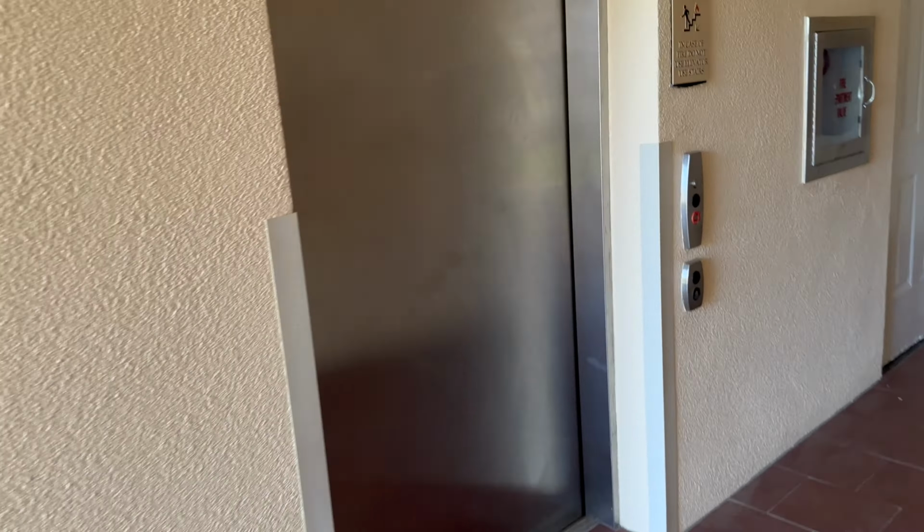Let's go back to 4. Why is 1 the main floor? What were the other doors? Is it either B or the parking level? Apparently somebody else in the British Virgin Islands. What time is it anyway?